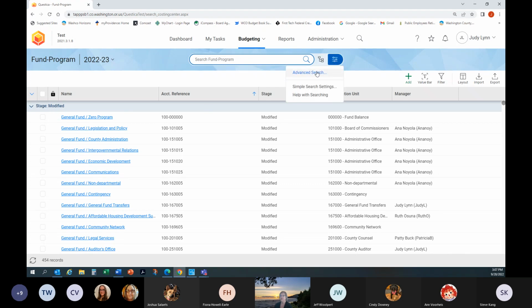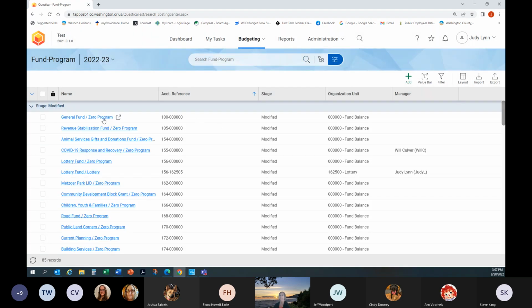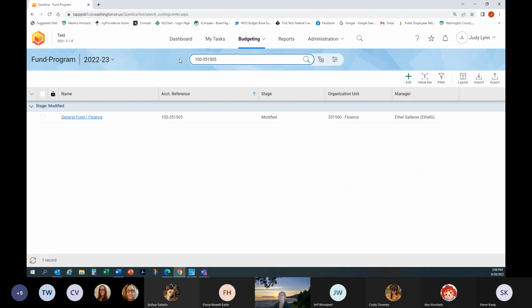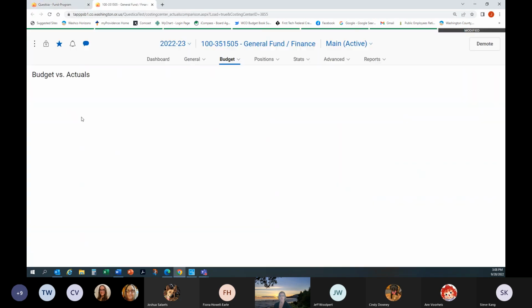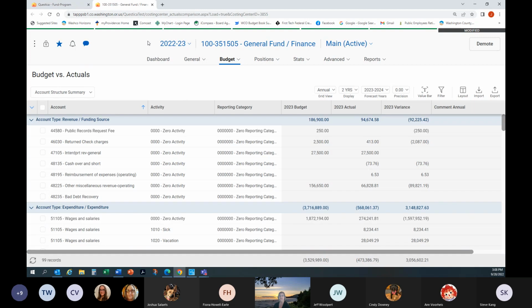There's also the advanced search, which you can use to do a search. This is a sample where it says something like Senate bill, or I could say lottery, and it didn't recognize that from this view. It's a different drop down and advanced search feature, and that goes across all the different modules. But again, if I wanted just finance, I can easily type in my program number and then click once on the blue hyperlink. And this holds the 22-23 budget that I had set on the other page.